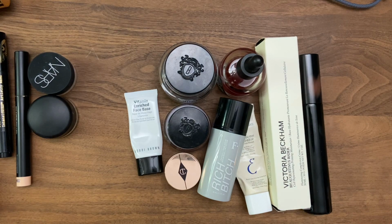Next up, we have the face primers. I think the number one most important thing to talk about with primers and even the setting sprays that I have in my collection, it's skin type. That's what matters more than anything else, skin type and preference.